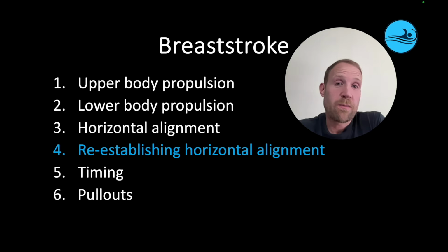When swimmers try to swim fast, the instinct is to pick up the rate rather than maintaining their stroke length, and this is certainly the case in breaststroke. However, if things are done right, swimmers are able to reestablish great alignment after each stroke cycle, and they can do so without dropping the stroke rate. So in this video, we're going to go over the key skills to make that happen.